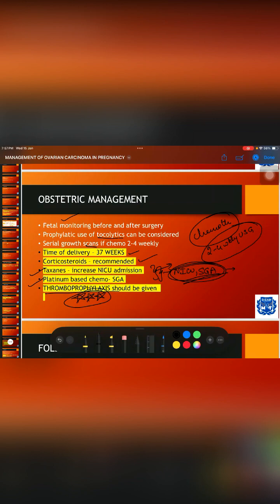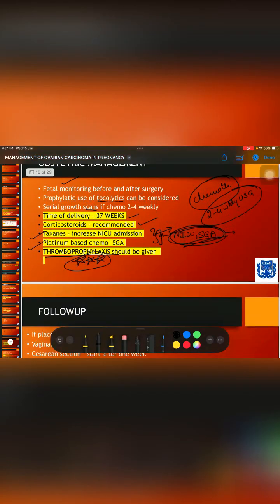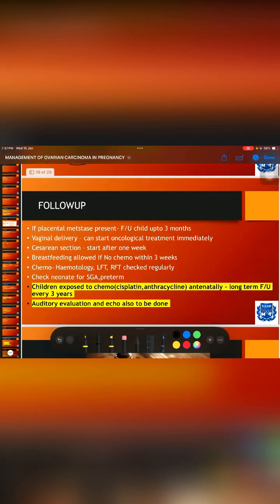Corticosteroids can be given. Taxanes and platinum-based compounds will have some fetal problems, so you should be cautious after the baby is born. Okay, so how to follow up? After the delivery, you can see if placental metastasis is present, then the follow-up of the child should be up to 3 months. Okay, so after the vaginal delivery, when to start the chemotherapy or oncological treatment?